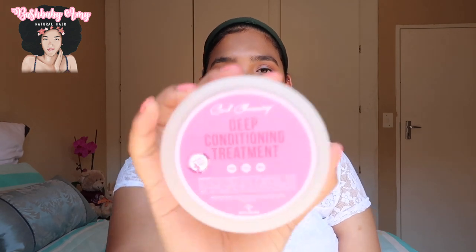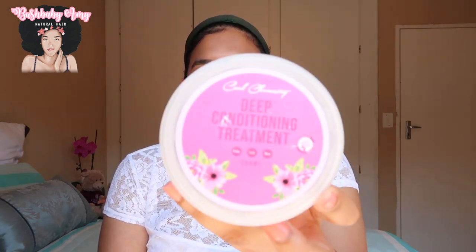I must mention that they have gone through a rebranding. They still have very similar colors and very similar packaging, but it is a rebrand. I have already repurchased it. This is the full size, the 250 ml, and it retails for about 105 rand, I think, I'm not sure. It's about 100 rand, and I get 3 to 4 treatments out of it.